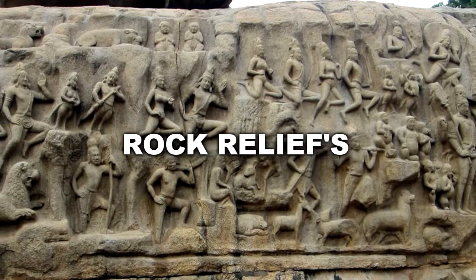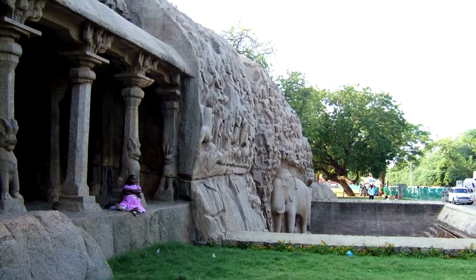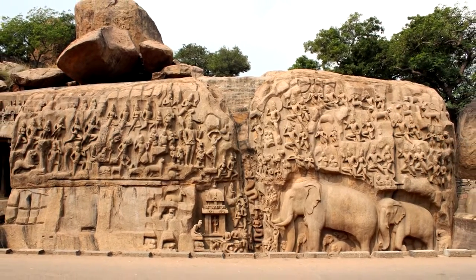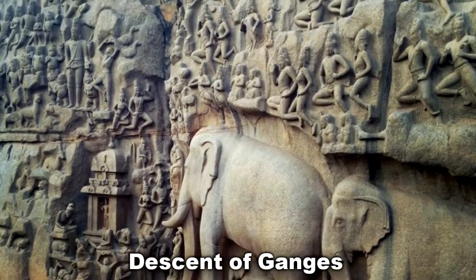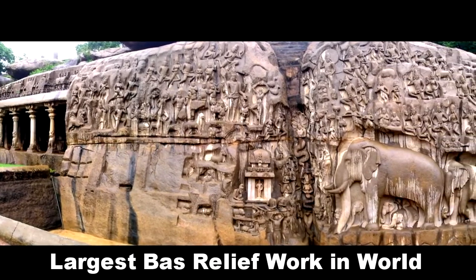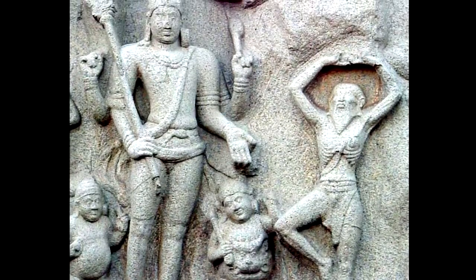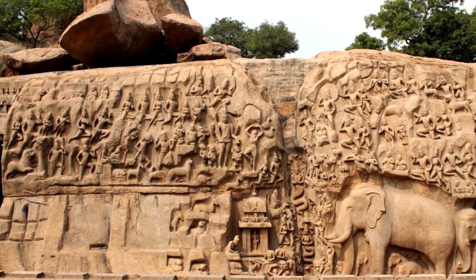Reliefs are carved on rocks or boulders. These include the wall of the Krishna Mandapa, where a superstructure was added in front of the relief. The best known rock relief in Mahabalipuram is the Descent of the Ganges, considered one of the largest bas-relief works in the world. The relief, depicting Hindu mythology, is carved on 27-meter long and 9-meter high boulders.